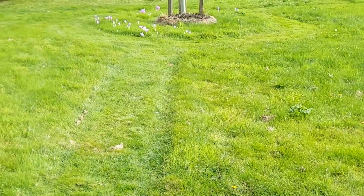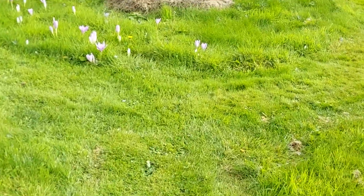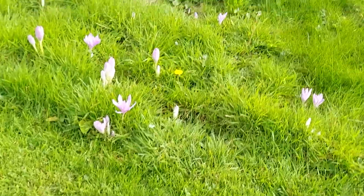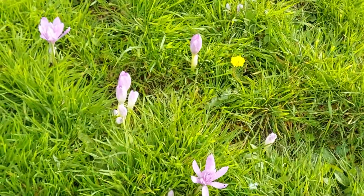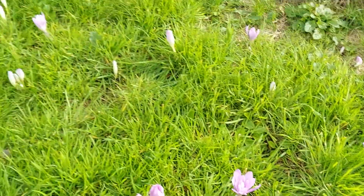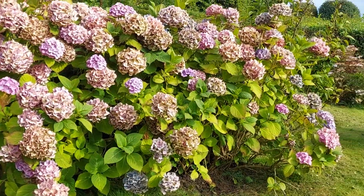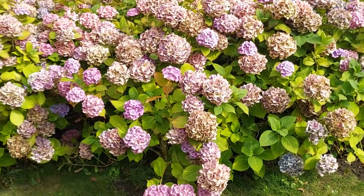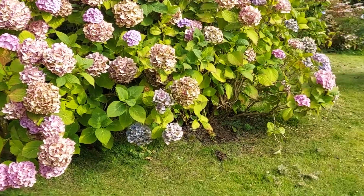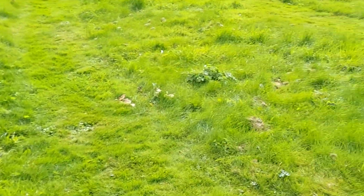And look, there are the crocus. I wonder if that's a saffron crocus. I mean, it would make sense because the fall blooming crocuses are often used for saffron. Oh no, it's too doubled. I don't think that's a saffron crocus after all. But again, enormous, gorgeous hydrangeas. And they're more pink, aren't they, as they've aged? And I wonder if that means that the soil here is more basic, more alkaline than acid.